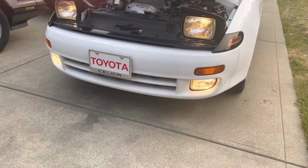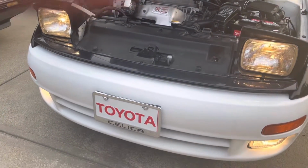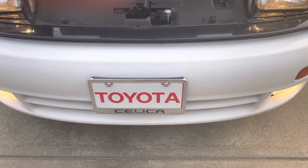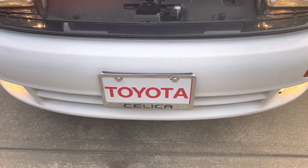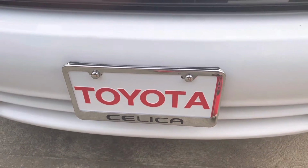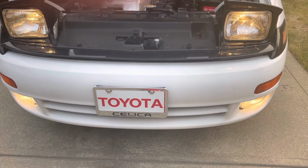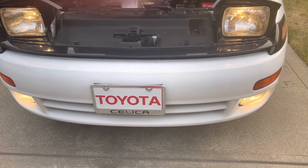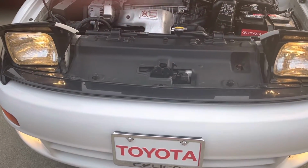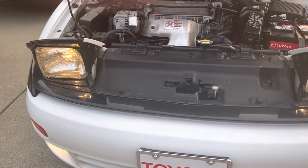This is a GT, so it has the fog lights. They're on. I didn't want to remove the front plate on there, so I ordered a Toyota plate. These are Celica dealer metal plates. My dad had an Avalon from '98, and of course everything on his was trimmed in gold. But those were dealership accessories. It wasn't something you got from a J.C. Whitney catalog.